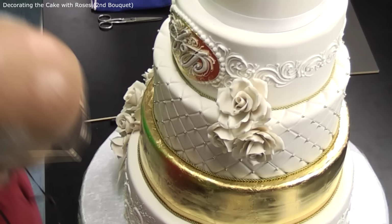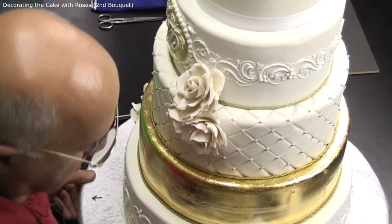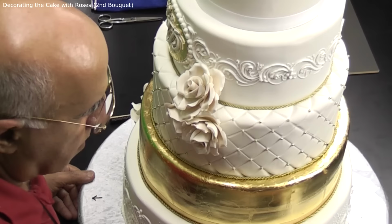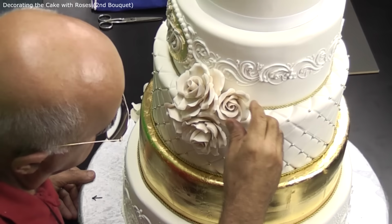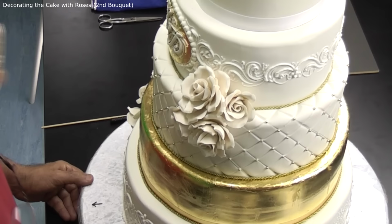That's right. Now, you have to go one by one. So next thing is, I like to put one big rose here. There it is. White chocolate is a very good glue, especially using ivory roses on the white surface. You won't use dark chocolate in this area, isn't it? So this doesn't make sense.